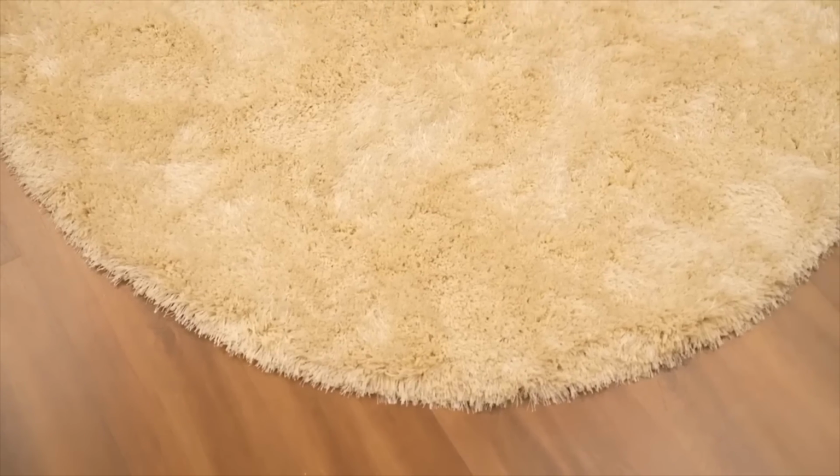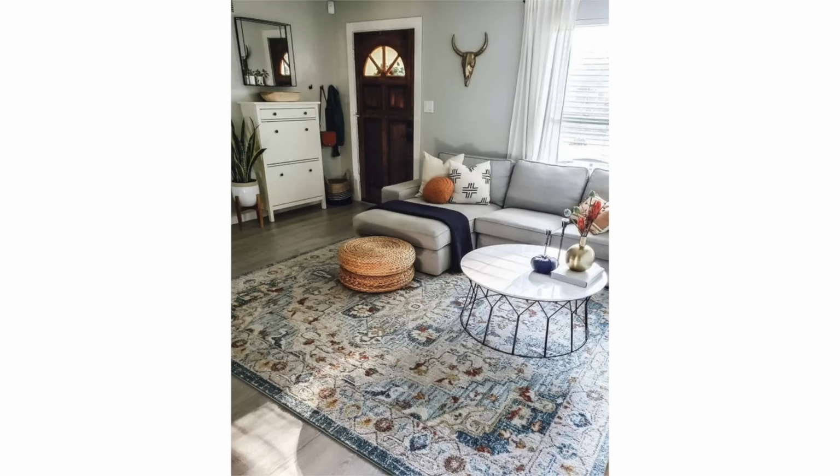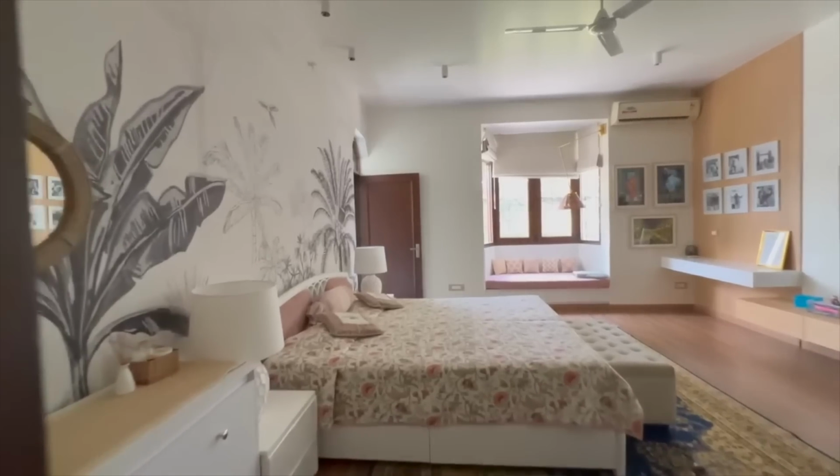They create an instant feeling of comfort, of coziness, and of sophistication in your room. If you're getting one big rug, I would suggest placing it under your bed all the way till, say, the bedstand. If you're getting smaller rugs, you can place them on each side of the bed.